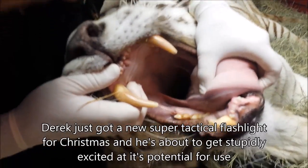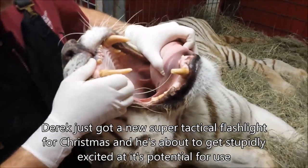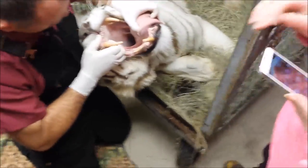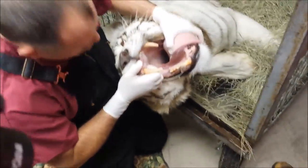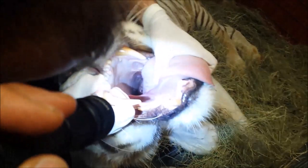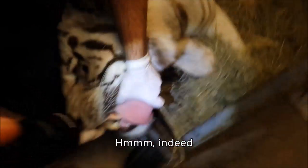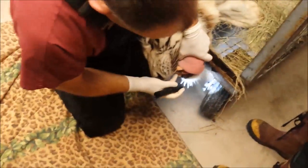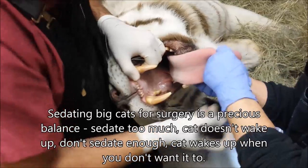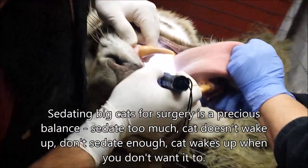Hey, there it is. Let me see the flashlight. Here. No, here. Better. This one. He's got a magic flashlight. He's got a lot of tonsillar inflammation back there. That's what I was worried about. He's getting infected from his infection in his socket. That was a nice swallow.